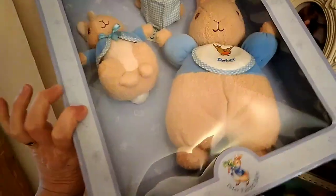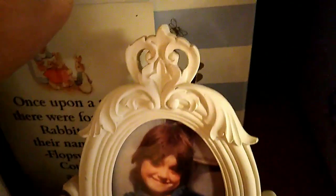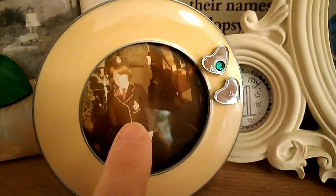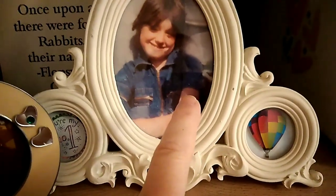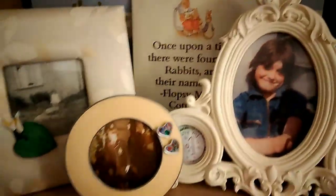This is one of my gifts I had a few years ago from Grumpy. Peter Rabbit set. It was on my Amazon wish list, that's why I got it. What's in here? I think there's just bits and pieces in there. And then I think you've seen these photos before. Little me, little Caroline. Frankie has nearly exactly the same suit as that, denim, all in one, except mine's short sleeves and hers is long sleeves. It just brings me back lots of memories.